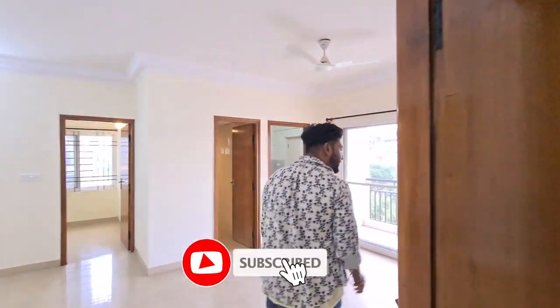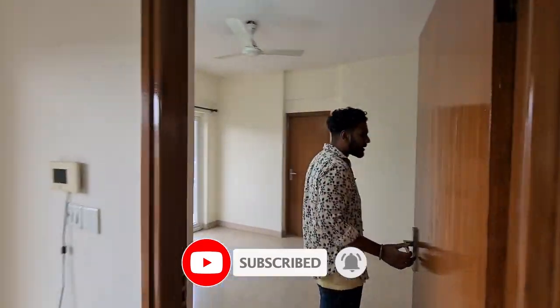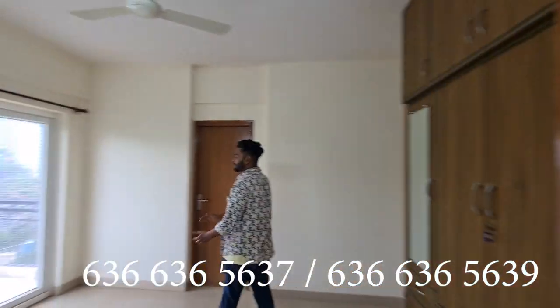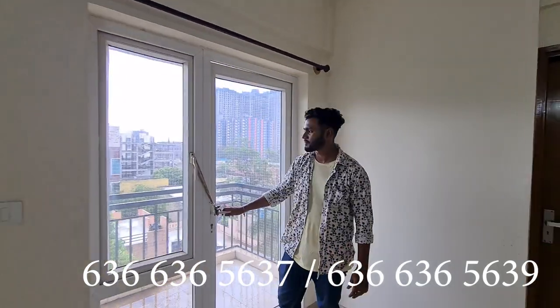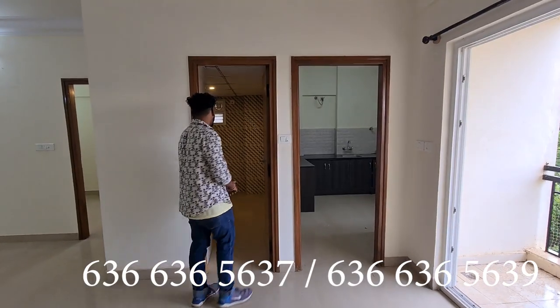Now, our third bedroom, this is your master bedroom and an attached bathroom, and of course, built-in wardrobes. And you have your own private balcony. Now guys, we have a common toilet over here.